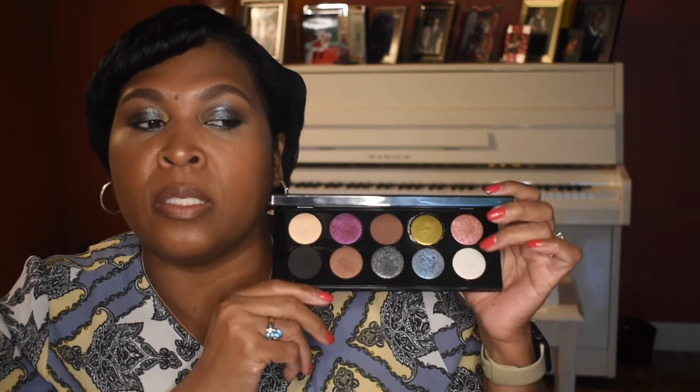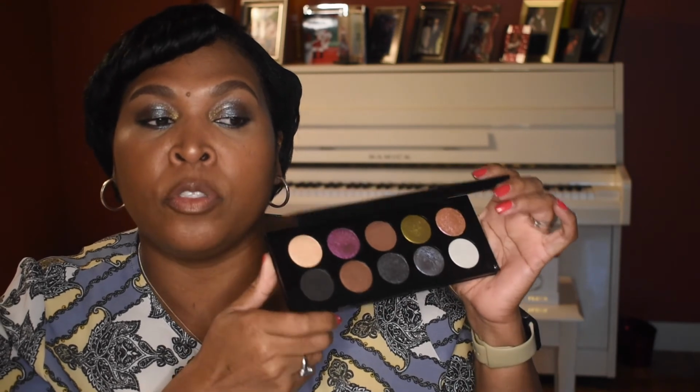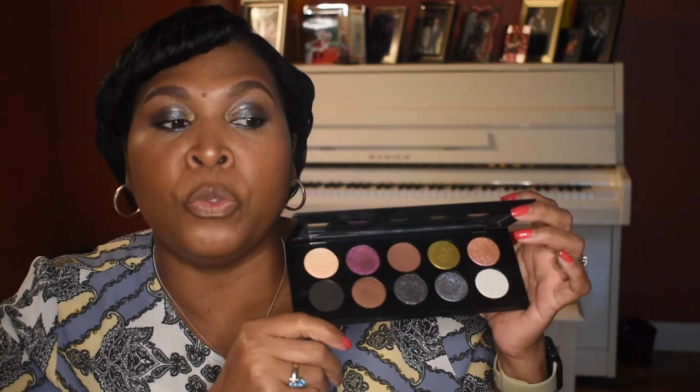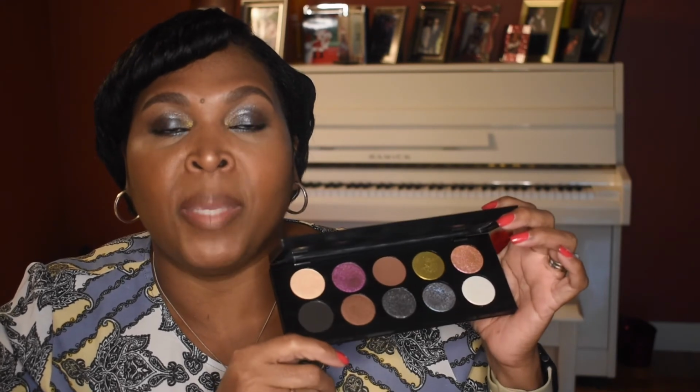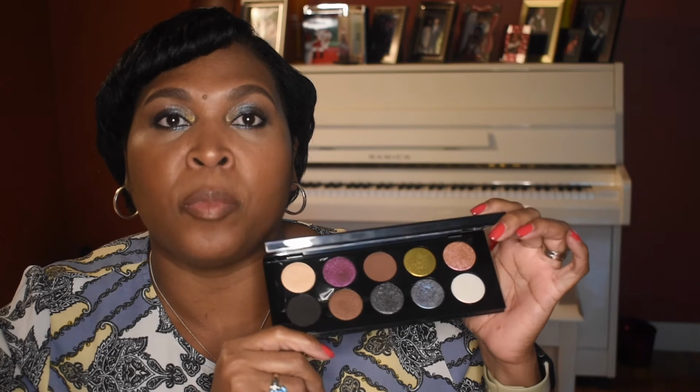And this is not an everyday palette in the first place, because again, you do have to be careful using these. You don't want to come out looking like a clown. But because this was the first Pat McGrath palette that I fell in love with, my love for this palette has never changed. This is why this one has wound up in my number one. So ladies, there you have it.